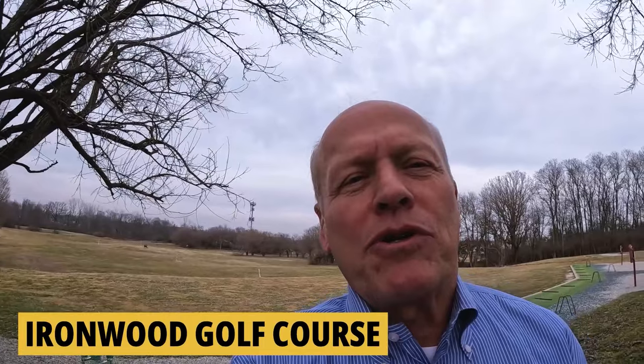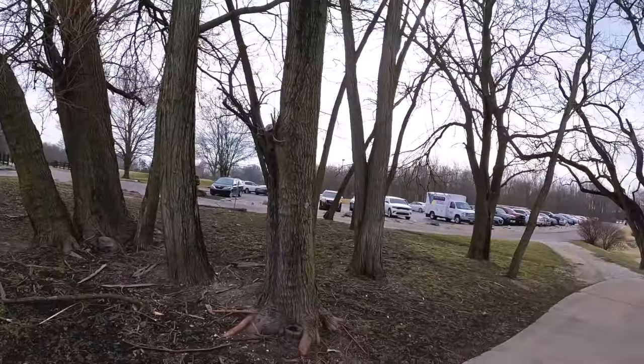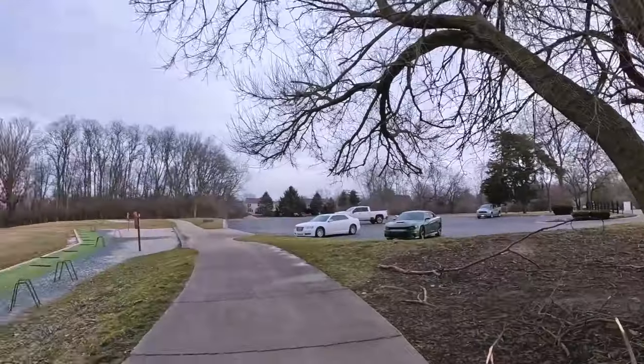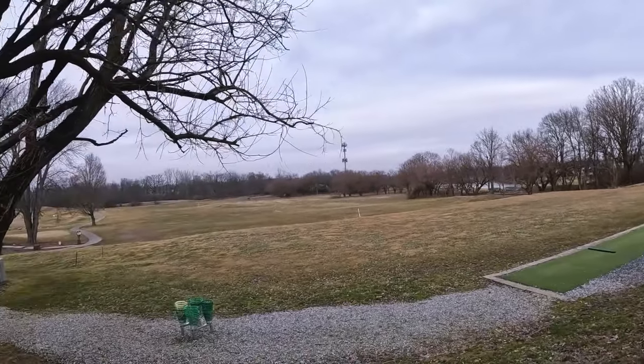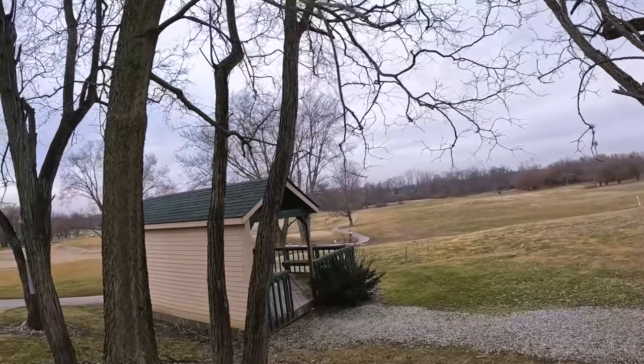Okay, I'm at Ironwood Golf Club in Fishers, Indiana. And it is the end of February. And look at that parking lot. It is full of golfers out playing. How cool. They've got a driving range. Nice, lots of woods, water.